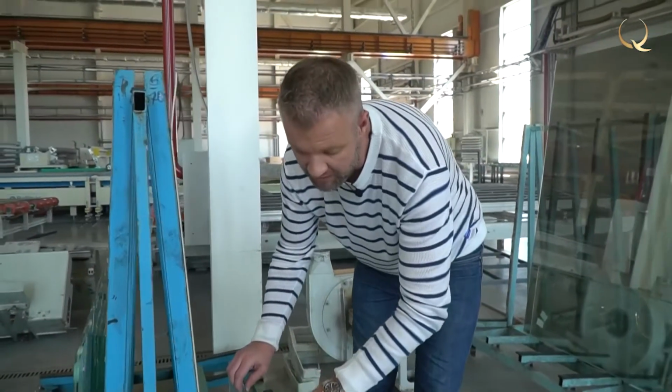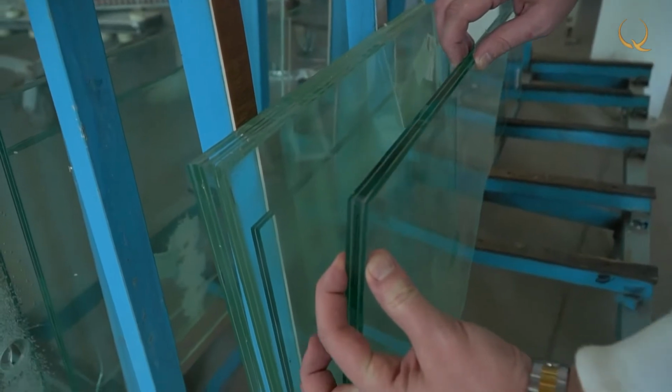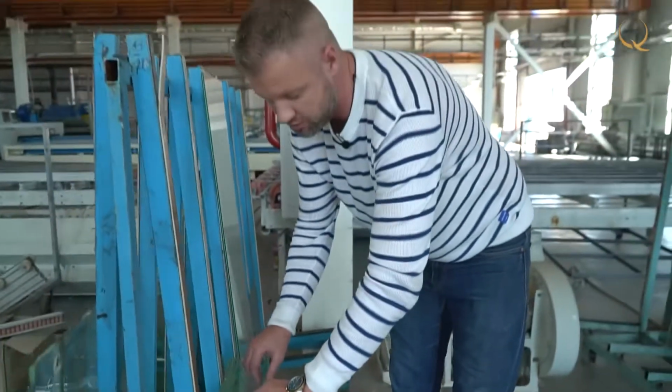Well, this is a special product of the enterprise. In professional language, it is called triplex. This is glass glued from 3 thin glasses. It is thick and heavy. The technology for the production of this glass is as follows.